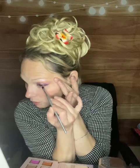And I'm just kind of keeping it on the outer edge. I'm not bringing it all the way into the inner corner, I'm sorry. And then when I get to the outer edge, I'm just blending it right up into that small wing that I made with a liquid liner. That is so pretty on the lower lash line, guys. Wow. Okay, I'm just going to do the same thing on the other side here.